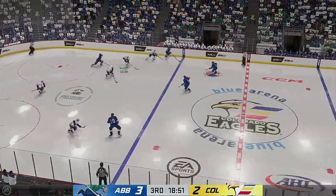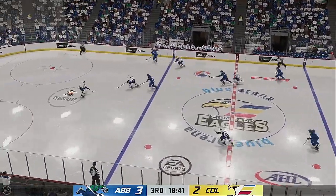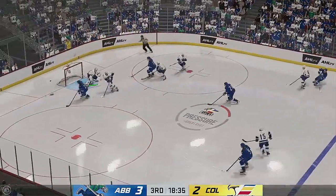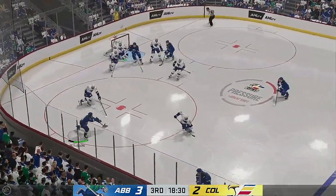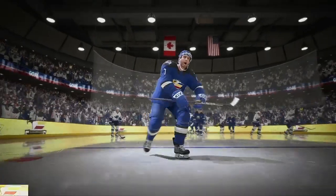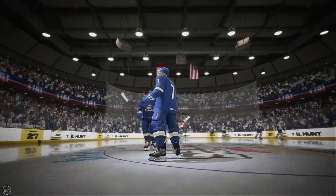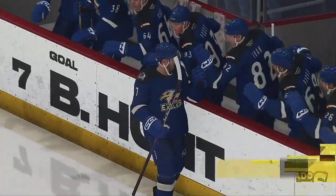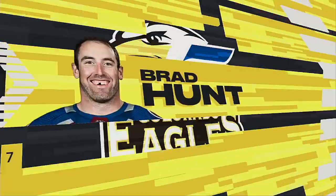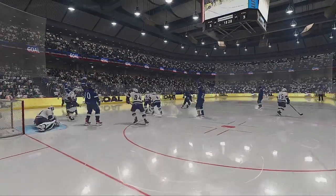Abbotsford's got the puck. Sechek's moving the puck through his own zone. The Eagles ready to go on the attack. Quick stop by Seelovs. Scores! Wow! Popping bottles off the top corner. What a snipe, James. That got up in a hurry and just sends the water bottle flying. You know, the goaltender doesn't like that, but the shooter, I'm telling you, that one feels pretty terrific.